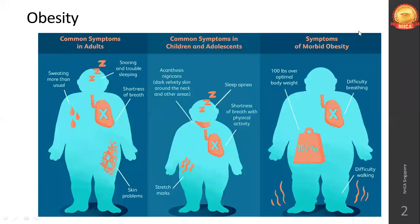So common symptoms in adults who are obese: there will be sweating that is more than usual, snoring or trouble during sleeping, even sleep apnea, a disturbance in sleep or breathing difficulty when they lie down. But when they elevate their chest, use a little bit of pillows and elevate their neck with a little bit of elevation under the chest, that could relieve them. So that is sleep apnea, shortness of breath.